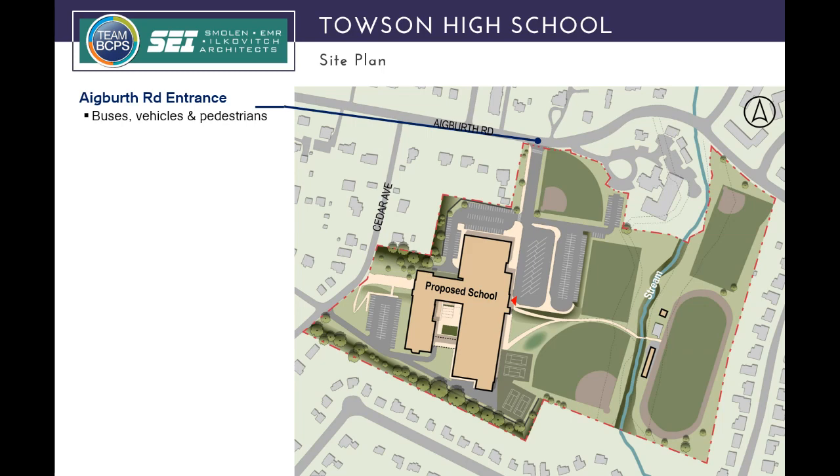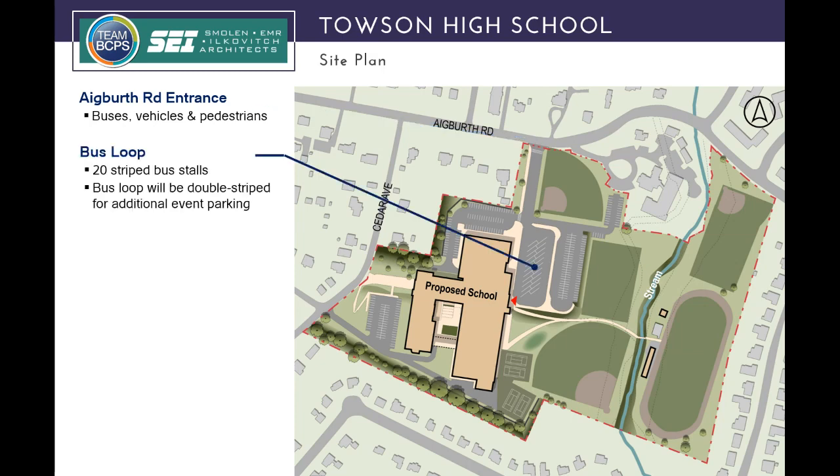The main access to the school for vehicular traffic is from Aigburth Road, which is a two-way road and a little bit wider than Cedar Avenue, which is one direction. So most buses and vehicles will be coming from this location. We will be developing a new bus loop. It will have striped bus parking and will be completely separate from any other circulation paths and parking areas. Buses will be able to come in from Aigburth Road, park in the same location every time so students always know where their bus is, and then easily egress back out to Aigburth Road.